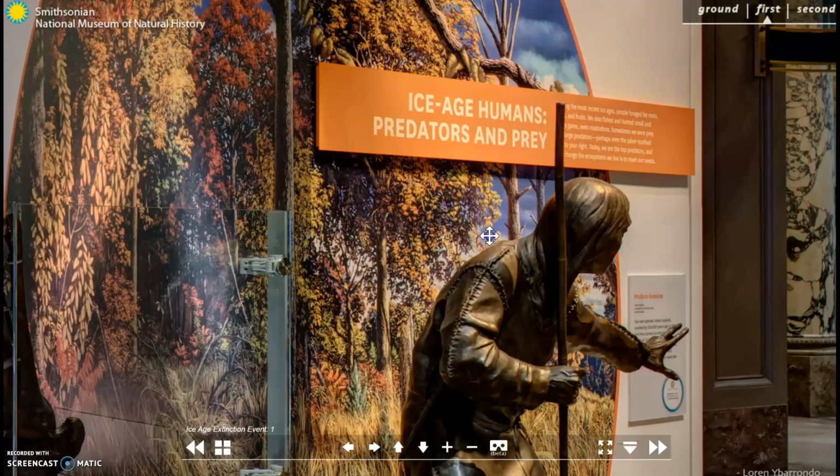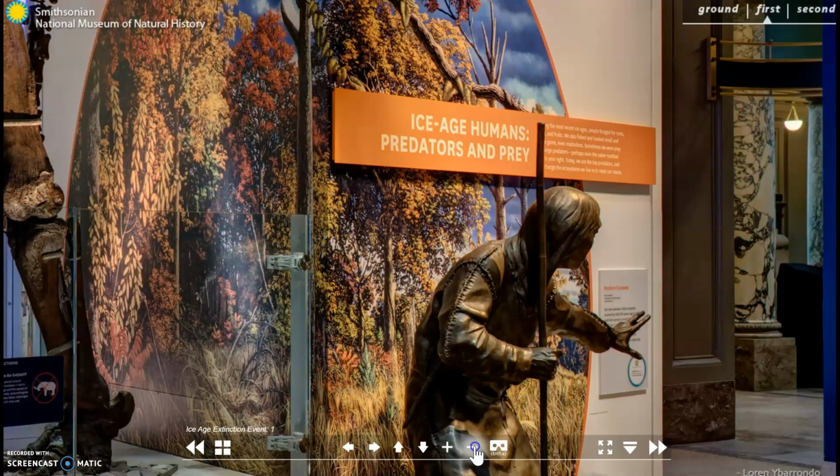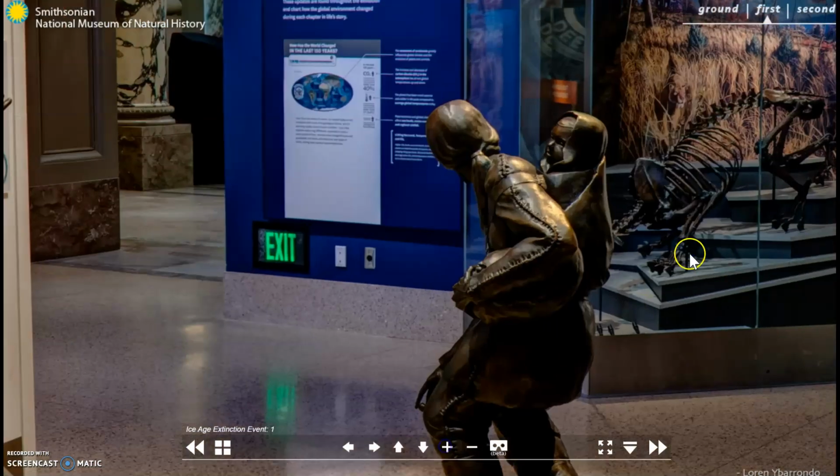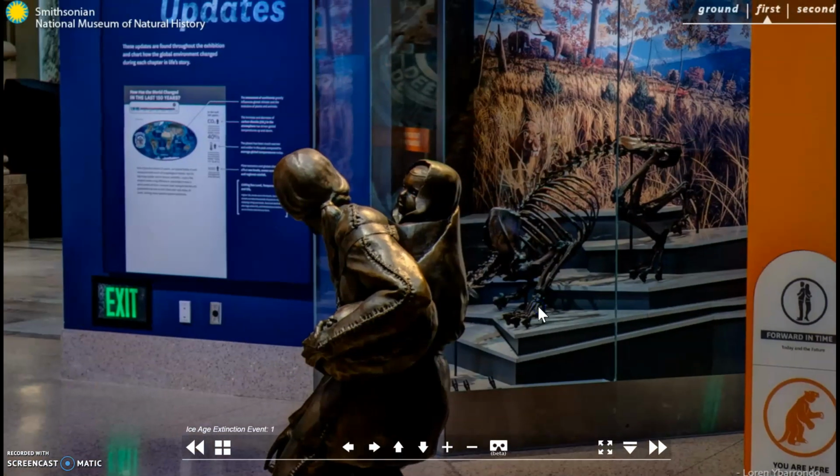I know that the early Ice Age humans hunted mastodons, so they were the predator of the mastodons, but sometimes these humans were prey to large predators, perhaps even the saber-toothed tiger to your right. Today, we are the top predators, and we change the ecosystems we live in to meet our needs. So we can come over here and see the saber-toothed tiger. Very cool.